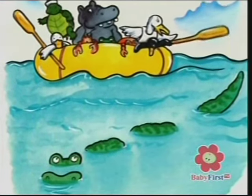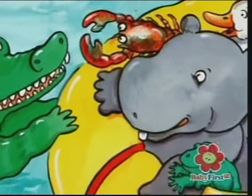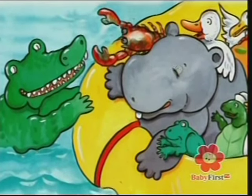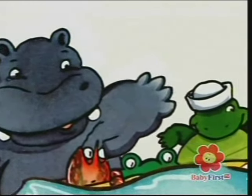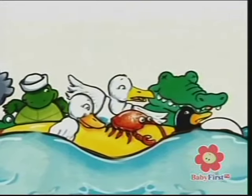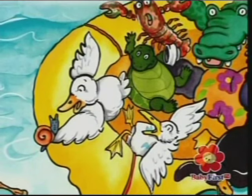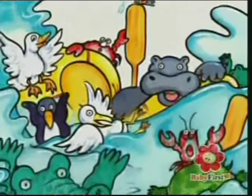"Move over, move over," said a deep voice from the water. "Make a little room for me." "It's a really bad idea," said Lobster. "This boat will surely sink." "Oh, no, it won't," said Hippo. And he moved over and made a little room for Alligator. "This boat is low in the water," said Hippo. "But it's not sinking." "Move over, move over," said a tiny little voice. "Make a little room for me." "It's okay," said Duck. "Snail is so small." So they all moved over and went swimming. Glug, glug.